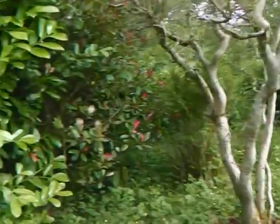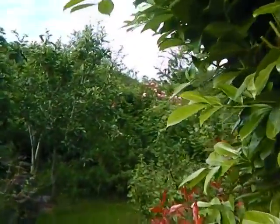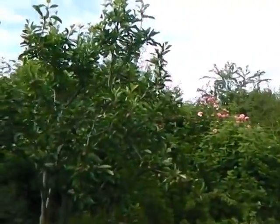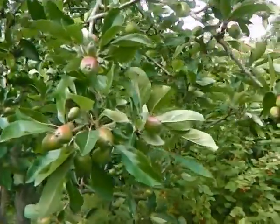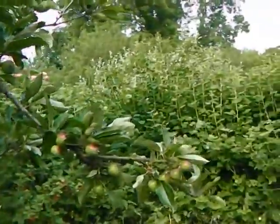It's a lovely warm day. It really is. The apples are coming on well in the trees. I can hear my neighbour shouting in the background. He's rounding up the sheep. An excellent crop of apples, as you can see.